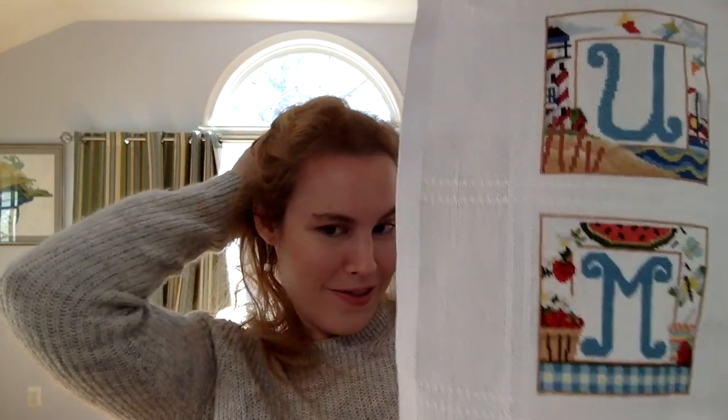So, I mean, I do want to do eventually 4 of these, 1 for each season, and I have all the patterns. I have enough fabric to do them all. I'll just have to pace myself, I guess.